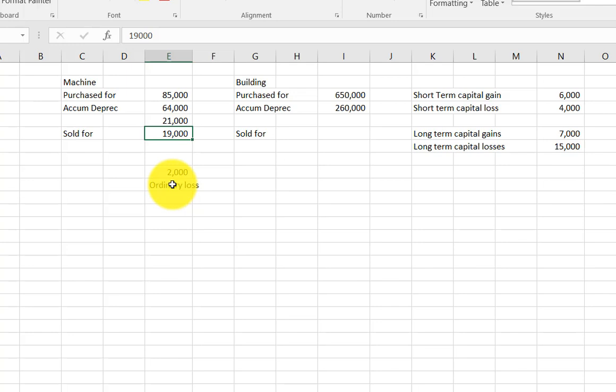However, what if we sold it for $24,000? Now we have a $3,000 gain, and at first blush we would think this is a capital gain which has the lower tax rates. However, according to depreciation recapture, which is Section 1245 of the Internal Revenue Code, this is ordinary income, up to the amount of the depreciation.